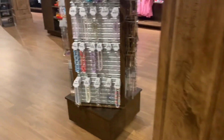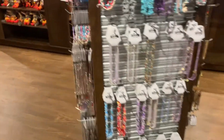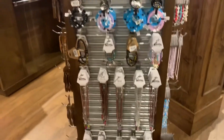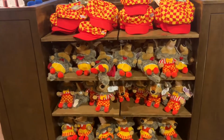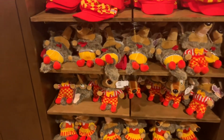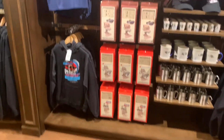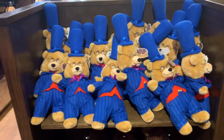Yep. And they have little jewelry here too, just little fun stuff. You can get little bracelets, kind of like I'm wearing. So there's something around every corner. There's the Berry Tales stuff here too. With the hat, we love that hat. Love the Berry Tales characters, they're just adorable. I think there's something for everyone. There is, yeah. You can get just about everything. Coaster cutouts, there's just so much. And here's more Berry Tales stuff.